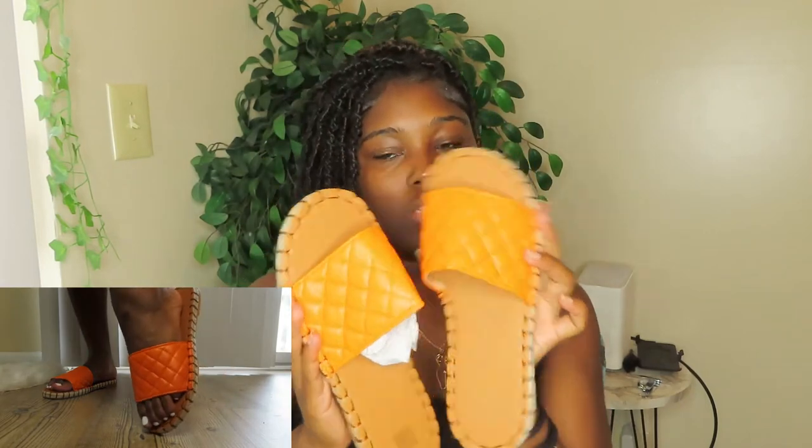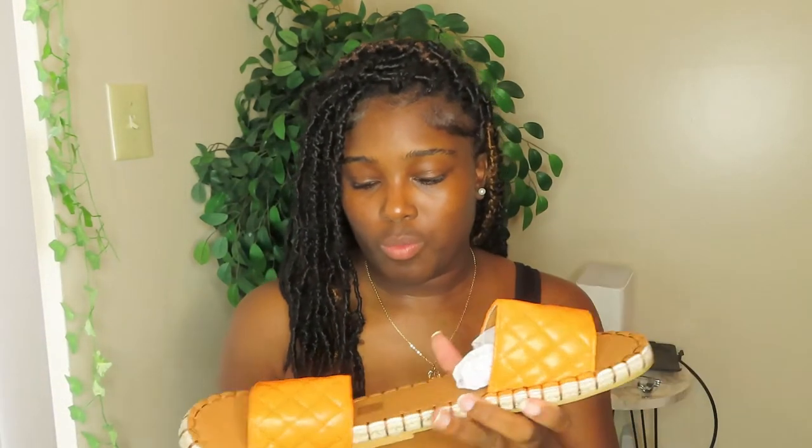Next up, I have these flats right here. Orange, super cute flats. They feel okay. They're not really bendy or anything like that. So they feel like you're walking on planks, but they're super cute. Then I have these, and they look super long, y'all. My feet are long. These pink shoes right here, y'all see them on my feet. They're super cute as well. They fit perfectly. So yeah.